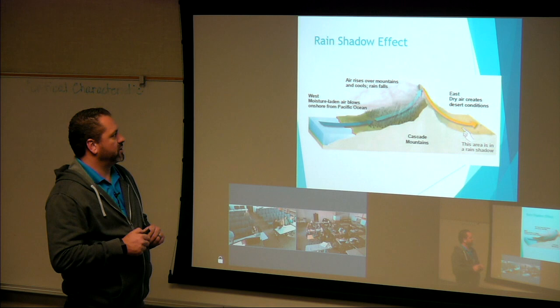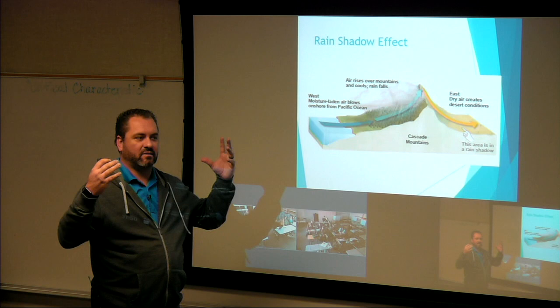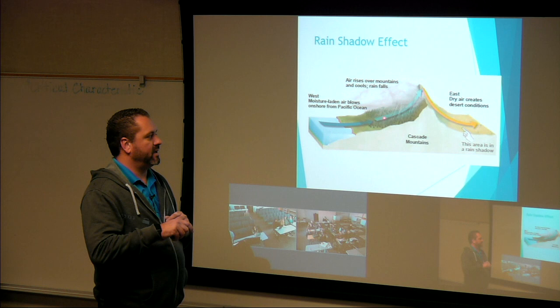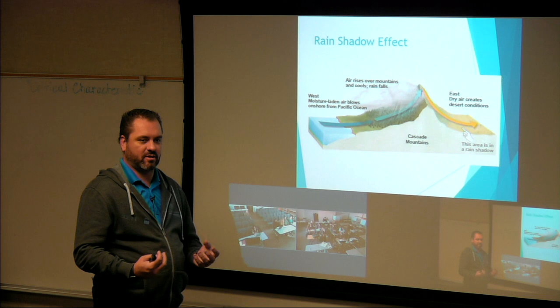So here's the ocean, and I have two examples of this. The sun hits the ocean, evaporates water, and makes clouds. Those clouds then turn into storms, and the jet streams start to move them inland. They hit land, and like we talked about earlier, as elevation rises, the clouds rise, they cool, and then the precipitation drops out as rain.